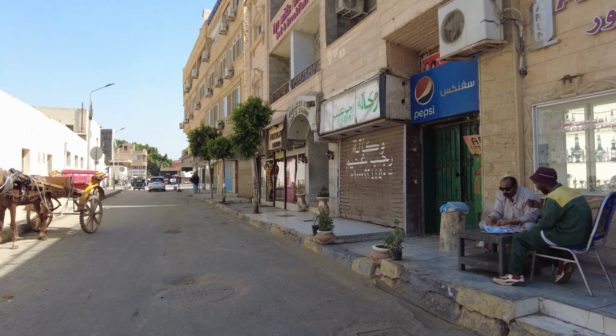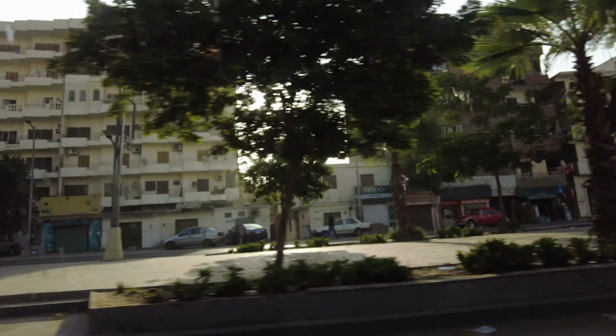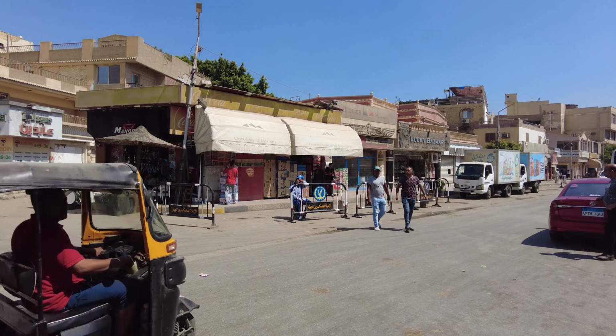These days, Giza is a modern city and part of the sprawling metropolis that is Cairo. That's one of the things that surprise tourists when they visit the pyramids. They aren't located in a remote desert area. They're just around the corner from a bustling city.